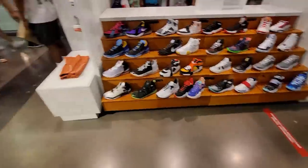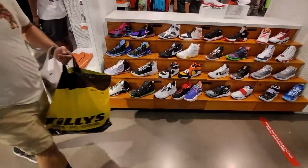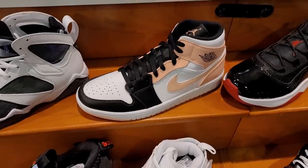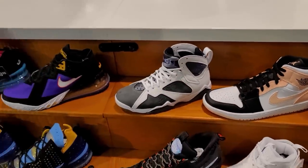All right, let's check out the champs. Talking to the worker. She had the shattered backboards right there. The reverse shattered backboards. Pretty dope. All right, let's look around. They got some mids right here. The peach ones, I don't know what the hell those are called. And I got sevens as usual.